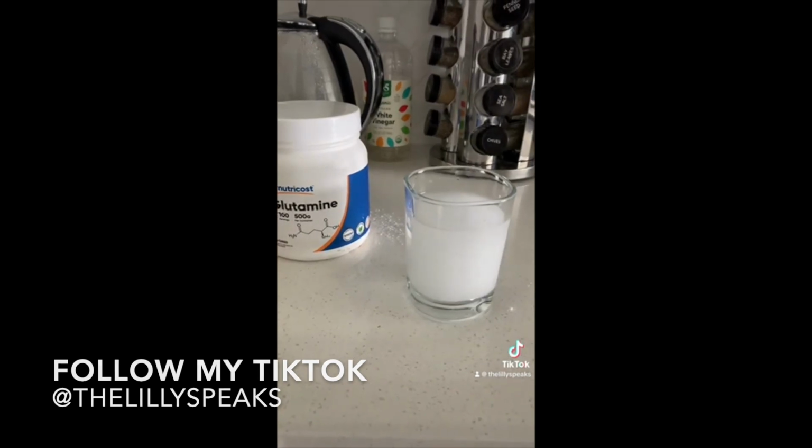Now, our small intestines, that's where the water and nutrients flow through, and L-glutamine helps to boost that up and make sure that only water and nutrients are getting absorbed the most. And this is my second jar, and I love the effects of my flat tummy.